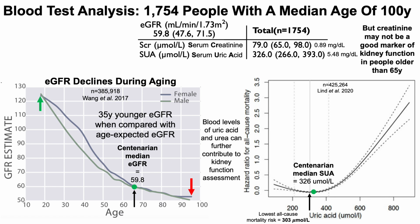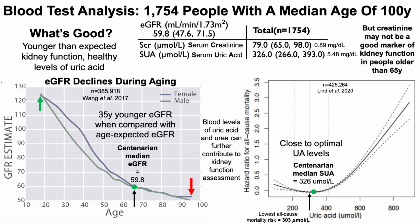Well, the centenarian median uric acid level was 326 micromolar, which is very close to the lowest risk for all-cause mortality based on this plot. So from this, we can conclude that they have close to optimal uric acid levels. So in terms of what's good, these centenarians of more than 1,700 people have younger than expected kidney function and relatively healthy levels of uric acid.